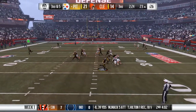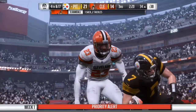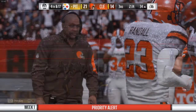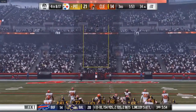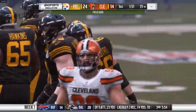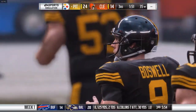From the gun on third down, it's Roethlisberger. And he can't find anywhere to go with it, and he goes down. So on fourth down, the Steelers call on the number of Chris Boswell for the field goal try. On the right hash, officially, this will be a 51-yard attempt. And Boswell's kick is good. And that will push the lead up to double digits now at 10.